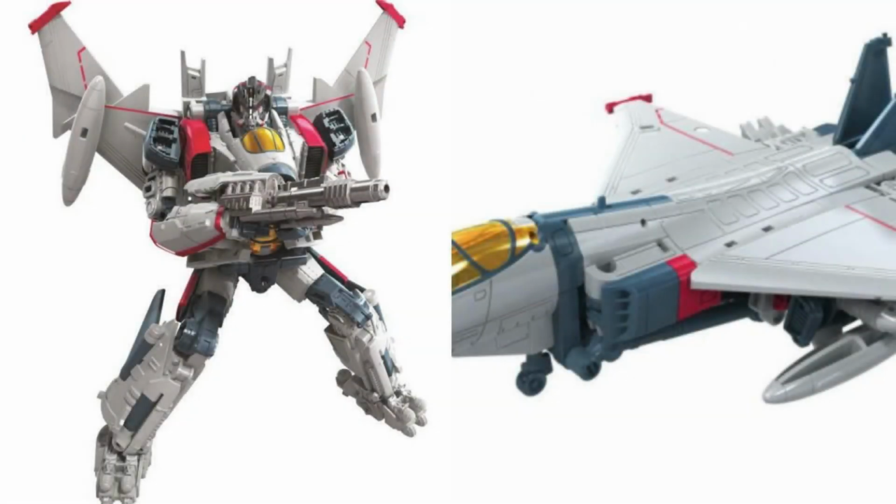And the last one we have is, I think it's Voyager Class, I could be wrong, Blitzwing from the Bumblebee movie. This is definitely one that people have been waiting for, and I could say I am definitely one of those people who've been waiting for this one. This looks awesome. Robot mode looks awesome. I love it. I love everything about it. The gun is great. The head sculpt is great. It's just great. Colors are great.